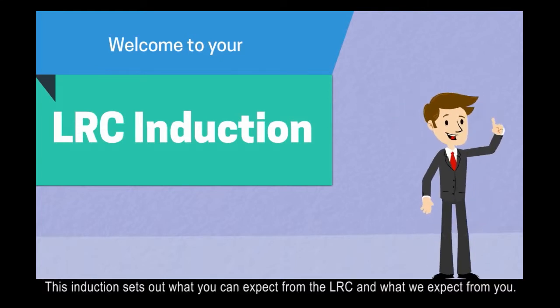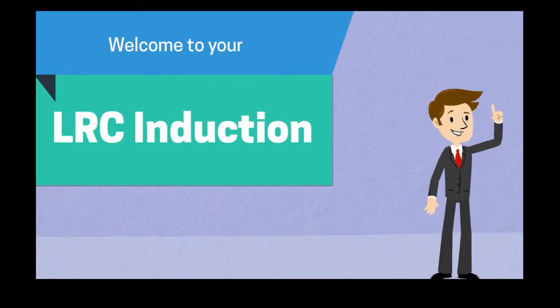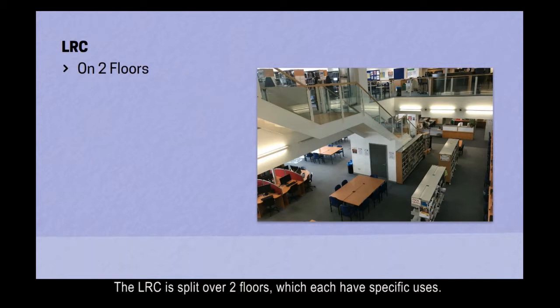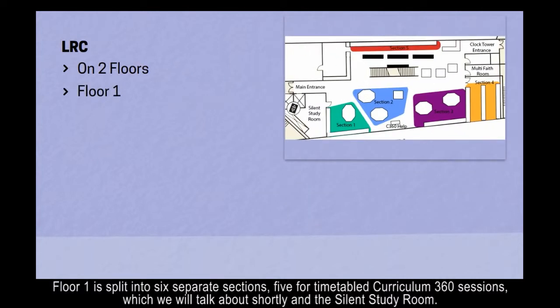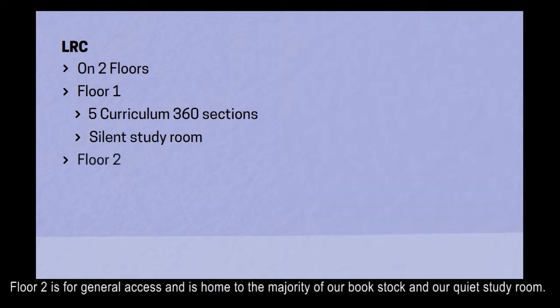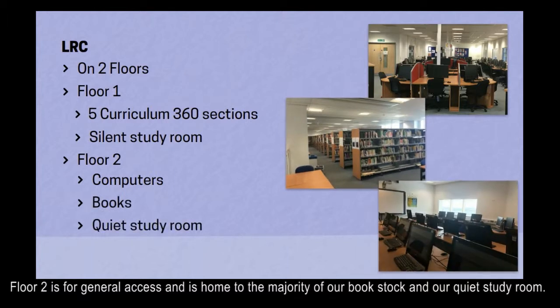This induction sets out what you can expect from the LRC and what we expect from you. The LRC is split over two floors, which each have specific uses. Floor 1 is split into 6 separate sections, 5 timetabled for Curriculum 360 sessions, which we'll talk about shortly, and the Silent Study Room. Floor 2 is for general access and is home to the majority of our book stock and our quiet study room.